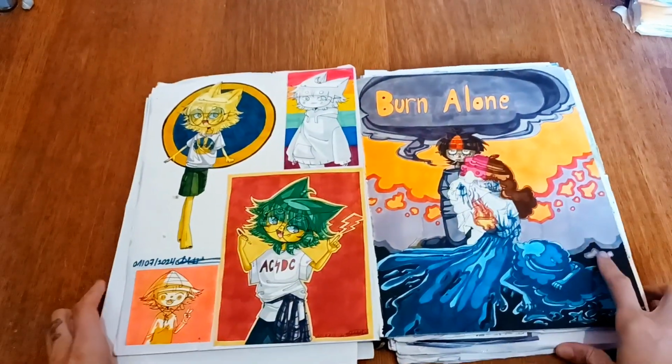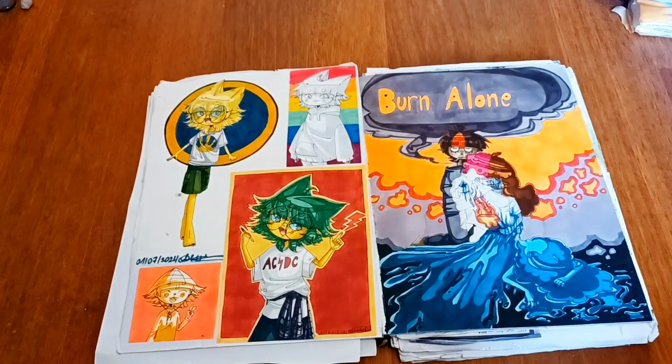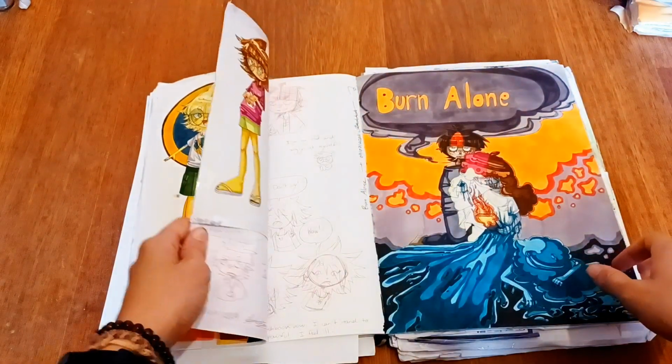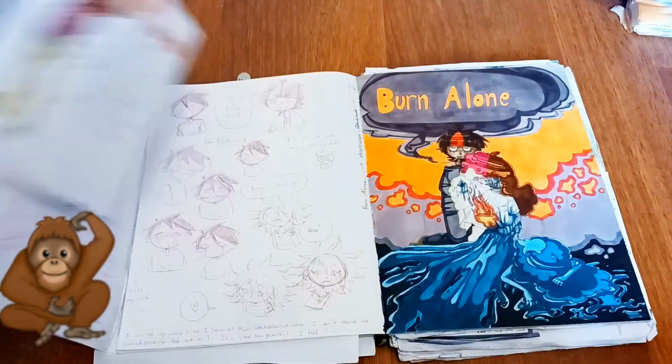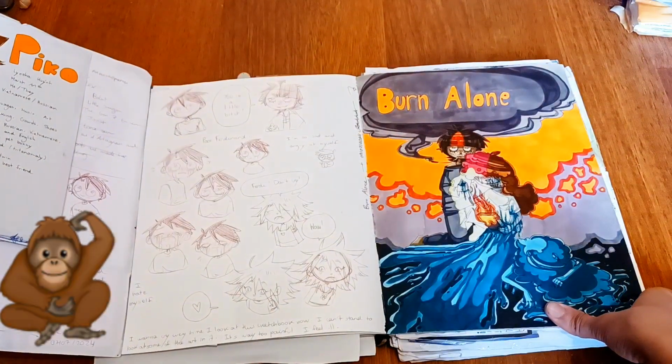It was a good trip, but honestly, traveling is really stressful for me because it kind of breaks my routine, and I get stressed. Here's some. Wait, is there something there? Yes, there is. There are some sketches. Oh, Ferdinand crying. Okay.